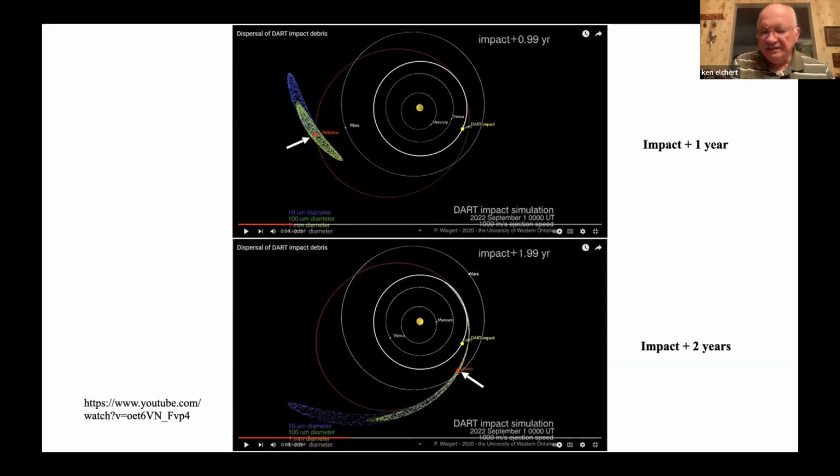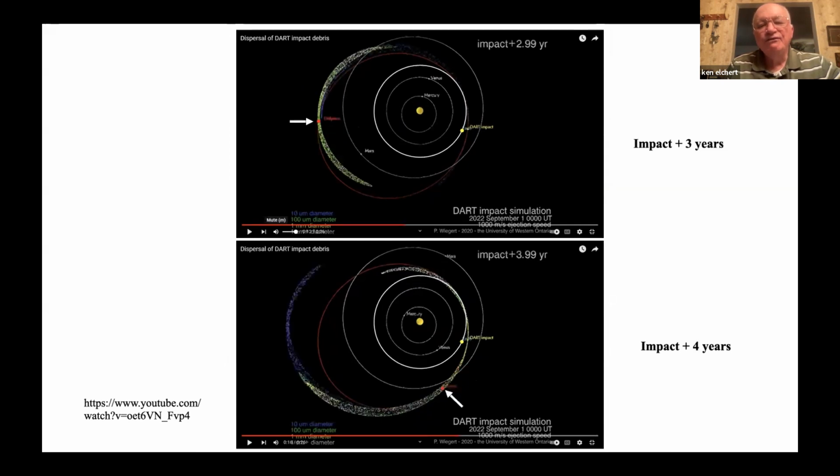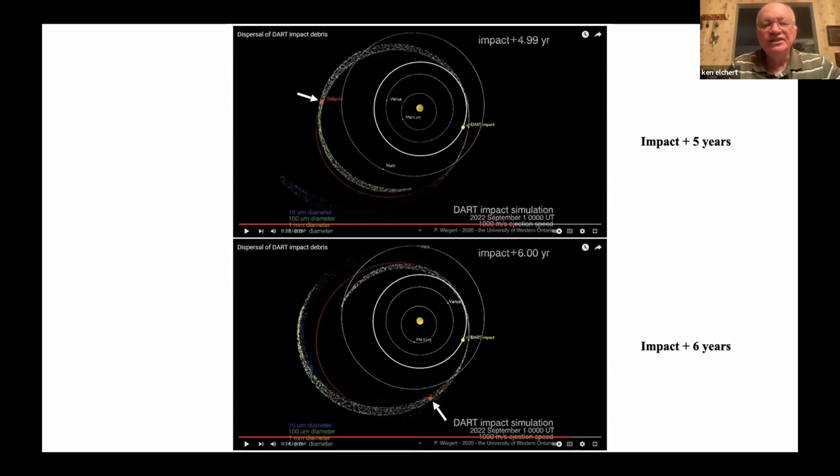But I have these simulations arranged so that I show what happens in one-year delta Ts. The first one here is pretty much, I think, one year after the impact. Then the next one down here, you can see what happens after 2 years, then 3 years, 4 years, 5 years, and 6 years. What's kind of neat here is you can see that after 6 years, you basically have closed the loop on the ejecta. It basically envelops the entire 360 degrees around the sun here.